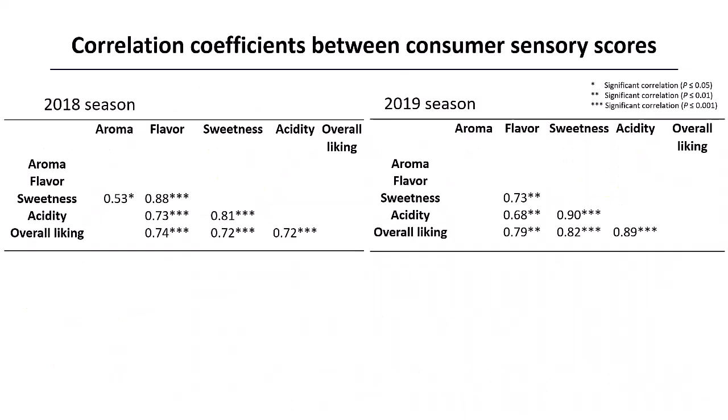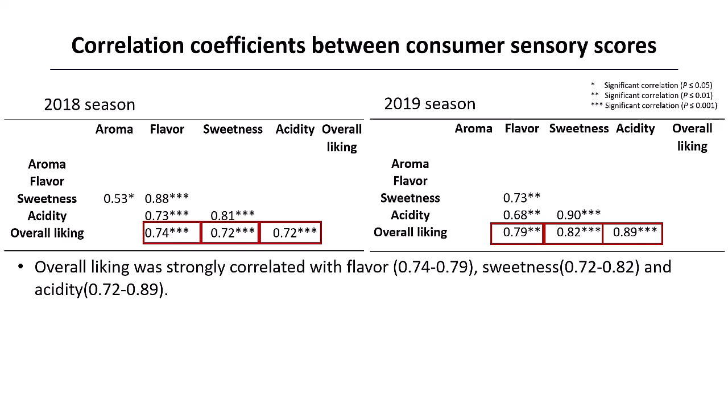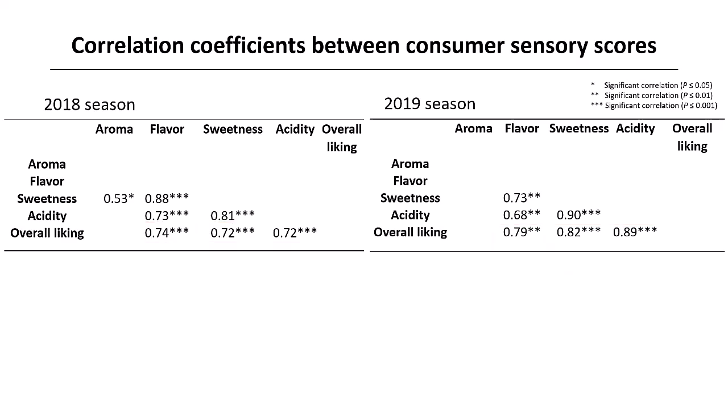Then we went ahead and took a look at how these scores that the consumers are providing us relate to one another. So we looked at aroma, and each one of these is how much do you like it, right? 1 to 9 scale. So aroma, flavor, sweetness, acidity, and overall liking.